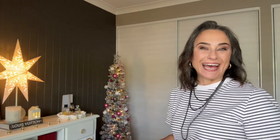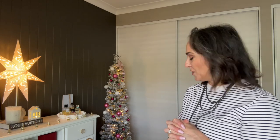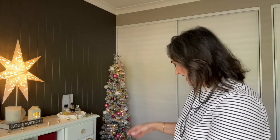I'm also going to be adding to this though a bottle of champagne and a few other things to go with it. But this is what I found at Kmart that I thought would be really handy and a more curated hamper for a young newlywed lady. Anyway, that's it for the hamper.